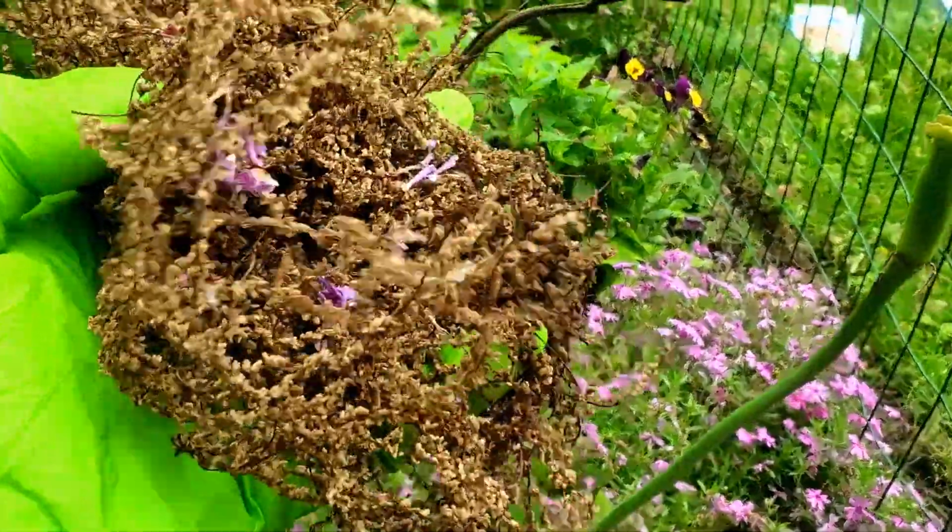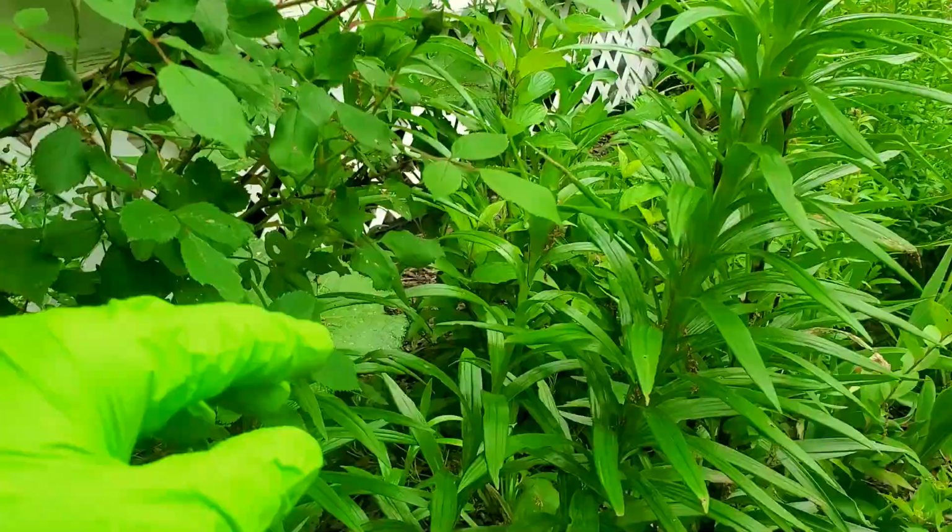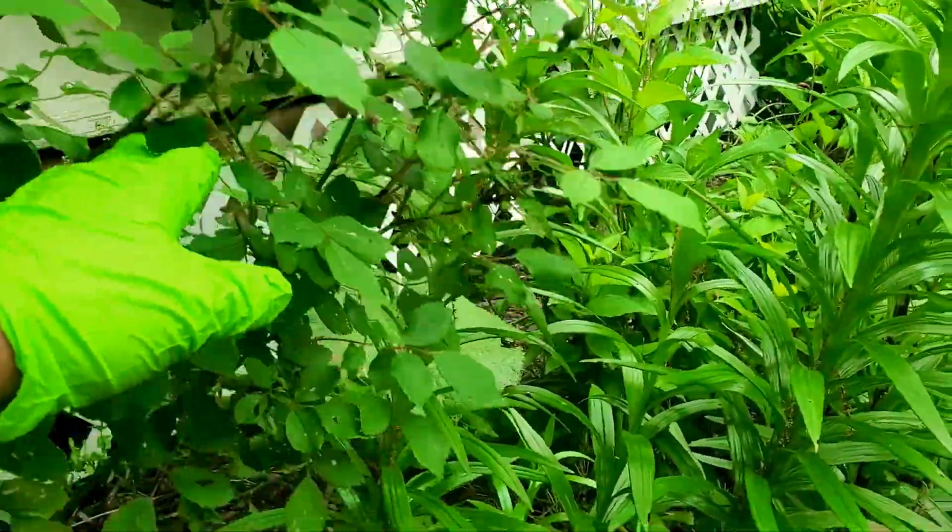What the heck is this? This is just a weed. We just yanked that out of the ground. We're going to have to watch out for the roses, because that's really going to stab me.